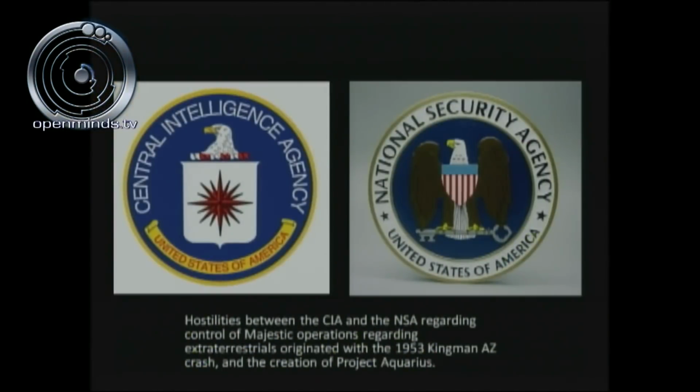In 1952, it was the National Security Agency who, according to the CIA, had improper intelligence, so partial Majestic control of Project Aquarius was handed over to the, quote, new boys on the block, because they came after the Central Intelligence Agency. So there was this animosity that continues today between the Central Intelligence Agency and the National Security Agency.